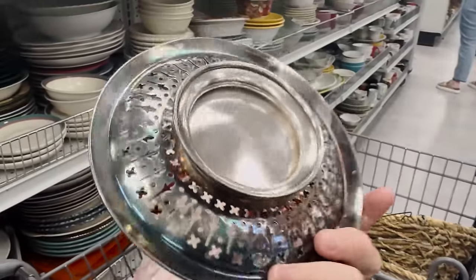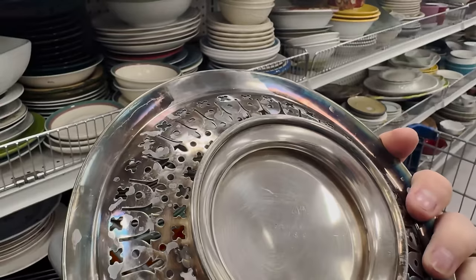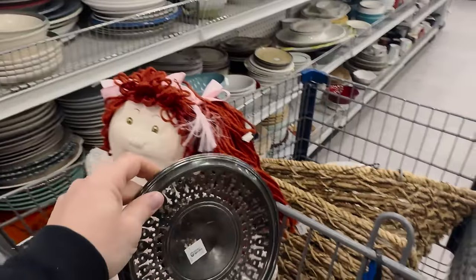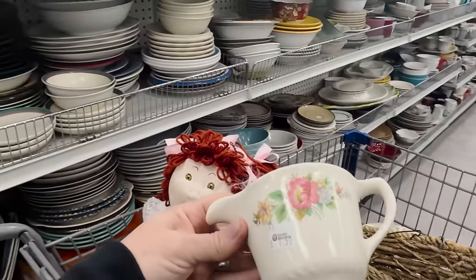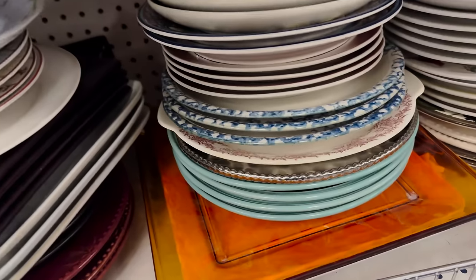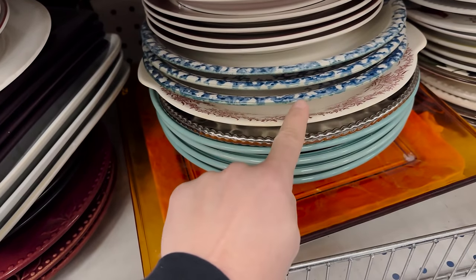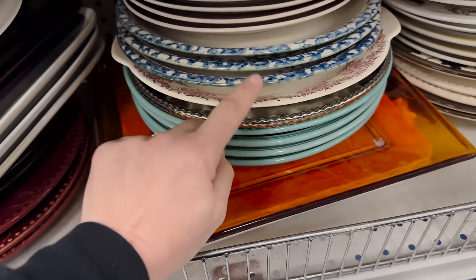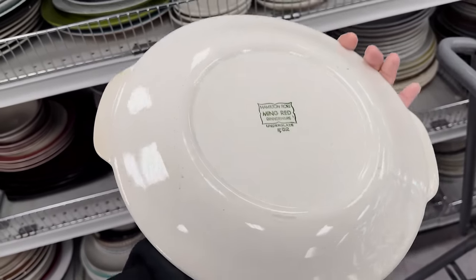I found this cute little silver platter. It says Derby Silver Co. 746. It's really cute. And then a little Homer Laughlin creamer. Look at that. I'm gonna check this out. Can you guys see? I always like to search the dishes. I'm always looking for pretty edges. And it did not disappoint.